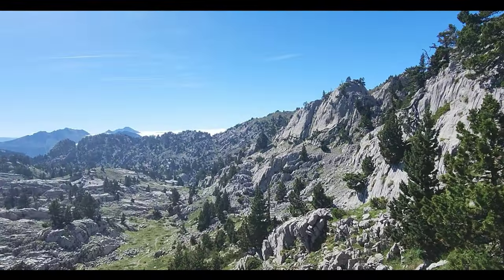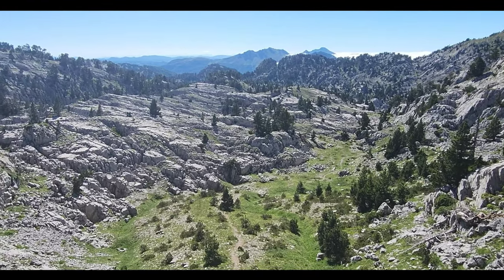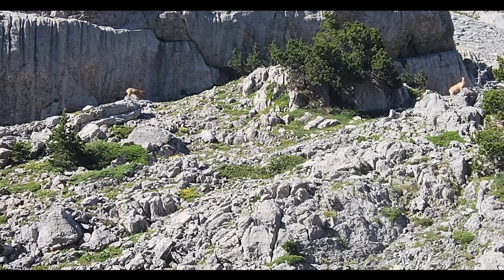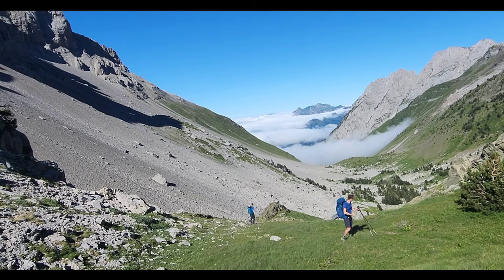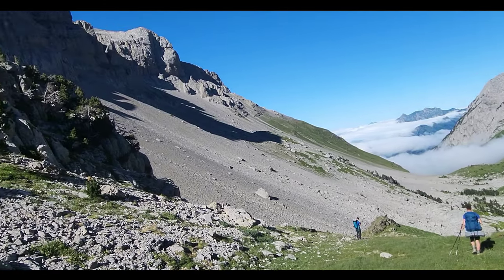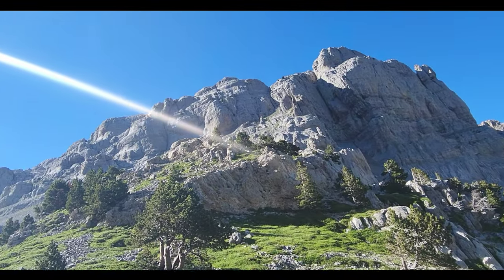In the spring months of June and July, these mountains are covered with a colorful assortment of wildflowers such as the Pyrenean saxifrage and the Pyrenean blue thistle. Pyrenean desman, Pyrenean wolves, and Pyrenean brown bear are some of the animals unique to these picturesque mountains.